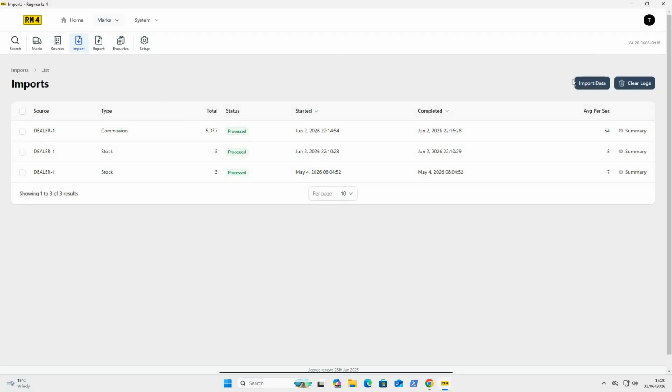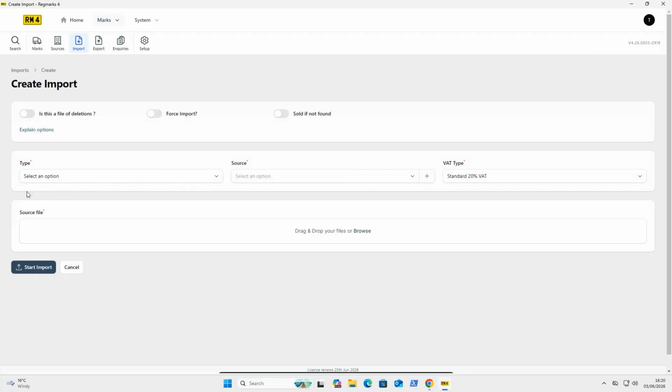Imports are easy. You simply select whether it's a stock or commission file, who it's from in your dealer list and sources, and whether VAT is to be applied. Then you can click and select the file or drag the file in and confirm it looks good before importing.